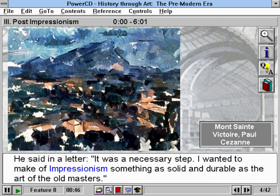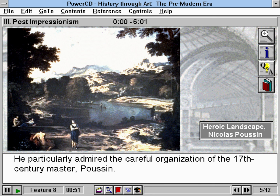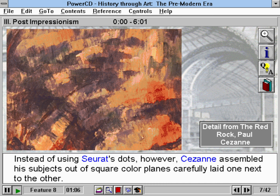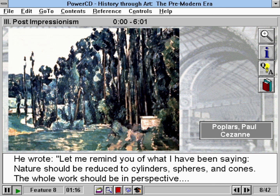He particularly admired the careful organization of the 17th century master Poussin. Like Seurat, Cézanne also reduced nature to a series of simple geometric shapes to give solidity to his subject matter. Instead of using Seurat's dots, however, Cézanne assembled his subjects out of square color planes, carefully laid one next to the other.